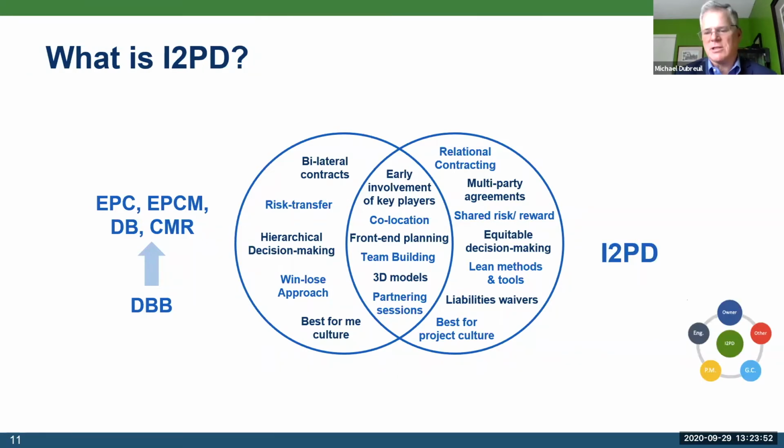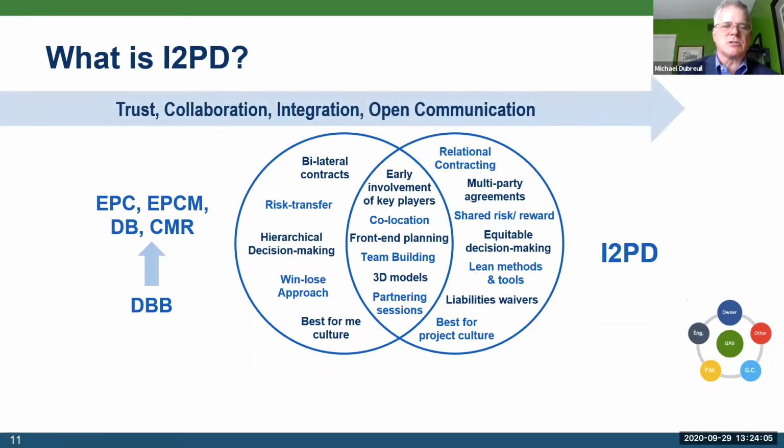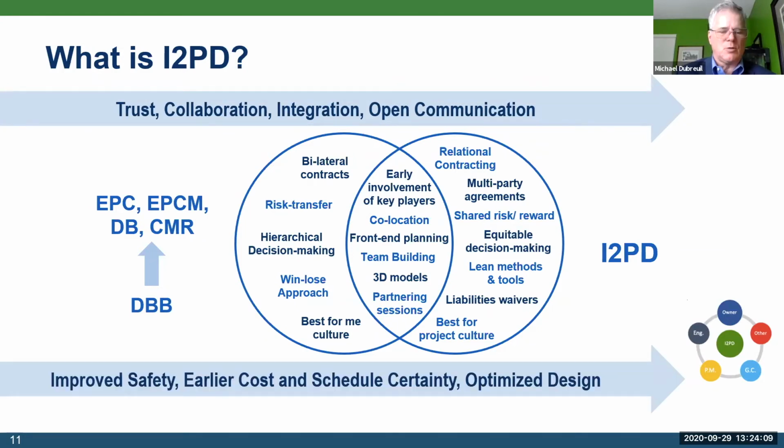And all of that has led to the development of IPD as a delivery method that brings the owner, the engineer, project managers, general contractors, and others into the project. As trust, collaboration, integration, and open communication increase, we find that under this delivery method, safety improves, early cost and schedule certainty increase, and design is optimized.